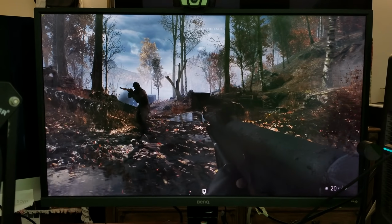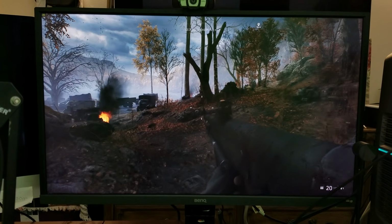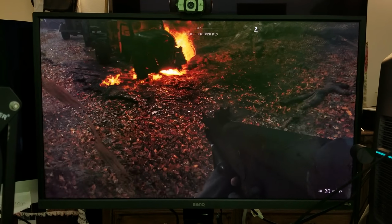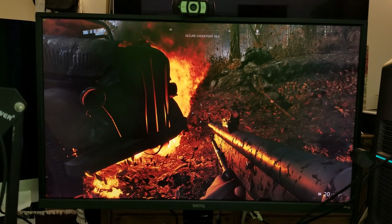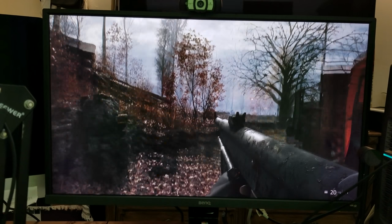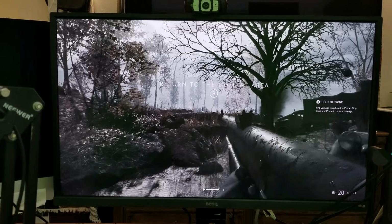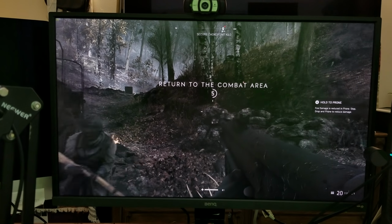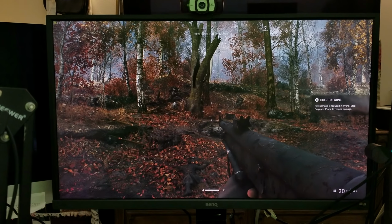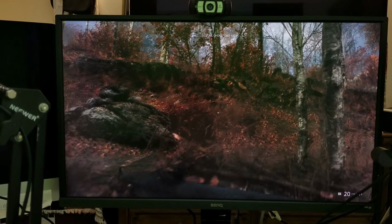There is low input lag here. We got something like 5 milliseconds, which is not bad. Not bad at all for a 4K HDR monitor. The colors are good, it has a good color gamut. Not the greatest, but definitely a good color gamut. Overall, I'm pleased with this monitor. It's 32 inch, a pretty big size monitor, and it's definitely something you will appreciate with 4K and HDR.